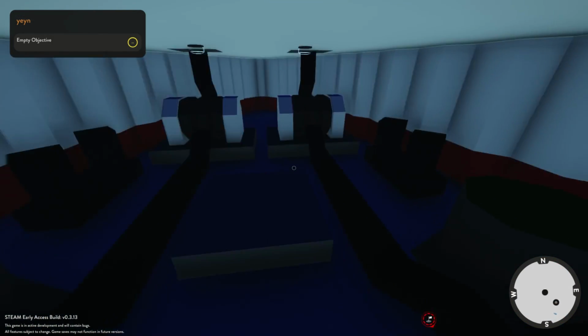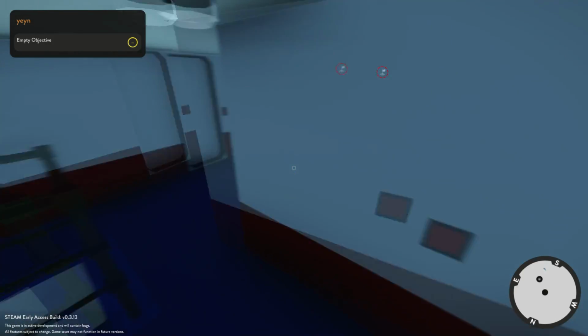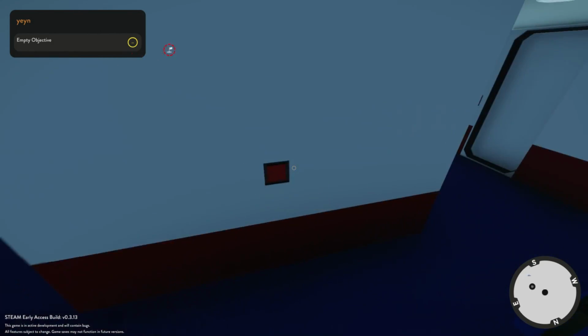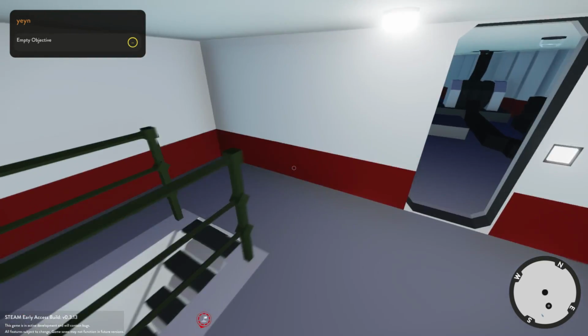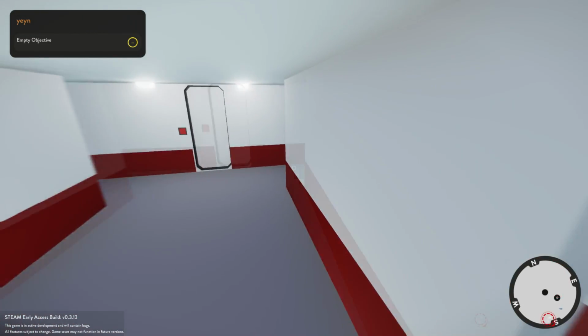We've got the anchor room. So yeah, just a ton of detail and thought put into this. Probably another light. Yeah, there we go. So just such a cool ship. So much work put into this. It really is.